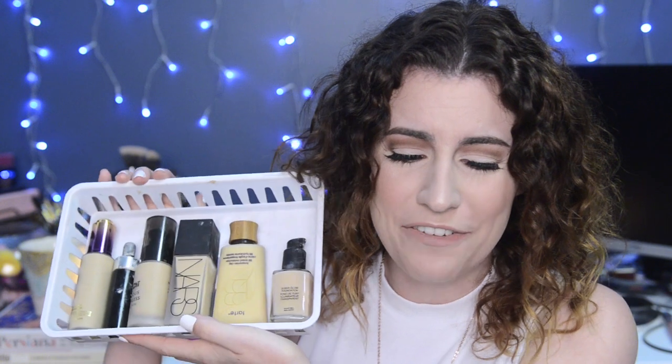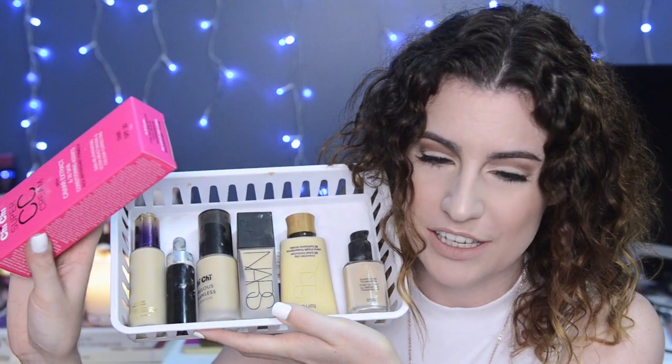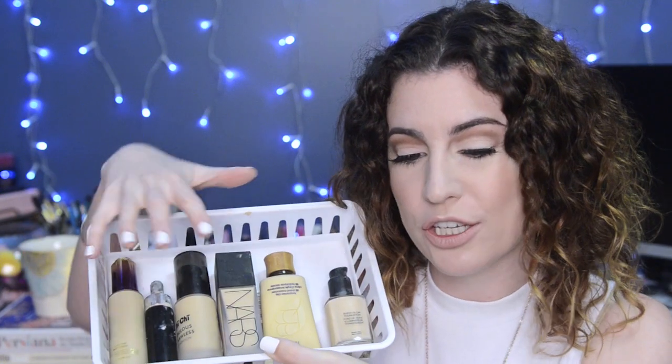So these are the foundations that I'm keeping. How sad. Oh, plus my CC cream, which is not in there. But this basket used to be chock-a-block full of foundations. I had 19 foundations. What? Oh, no, 20, including this. And I'm only keeping 7. Even 7, is that too many? That's a lot. So, devastated, but feeling good. I'm feeling like I'm cleansing.